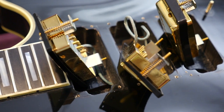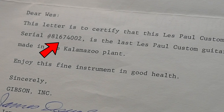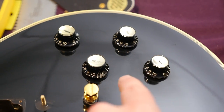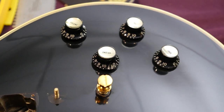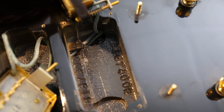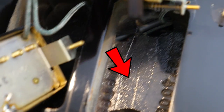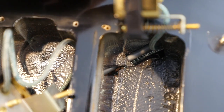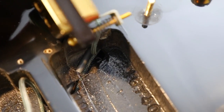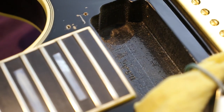And then the bridge pickup cavity held a secret too. Now remember that letter I showed you, it had a specific serial number on it. But that is not on the back of the headstock. And then I thought maybe it's going to be on the inner rim of the control plate, like sometimes they did on some of the other prehistorics. But no, this is the first one I've seen where they stamped it in the bridge pickup cavity. Now, it's kind of funny here. As you can see, it was stamped twice. You've got it right there, but then their stamper machine must have cracked the wood right there. So they're like, oh, well, maybe we should restamp it over here where there's not a hollowed out cavity by it.